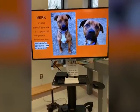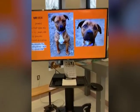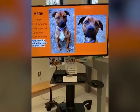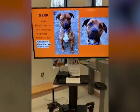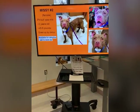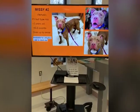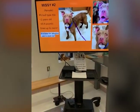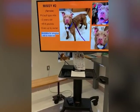Then we have Merc. Merc came in with Heaven, found as a stray, pit bull mix, 1.5 years old. Very sweet guy, available for adoption, asked to meet him. We have Missy, number 2. She is a pit bull mix, 2 years old, 45 pounds, given up by owner, available for adoption, asked to meet her.